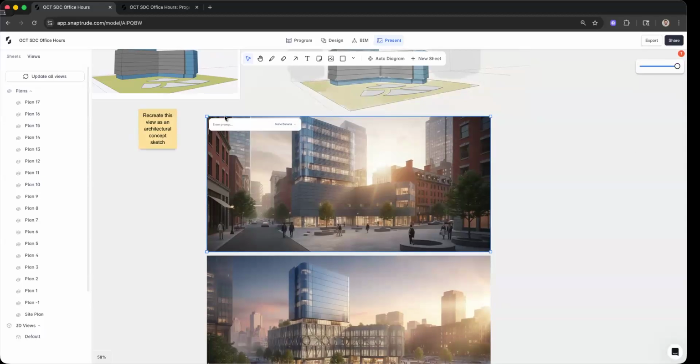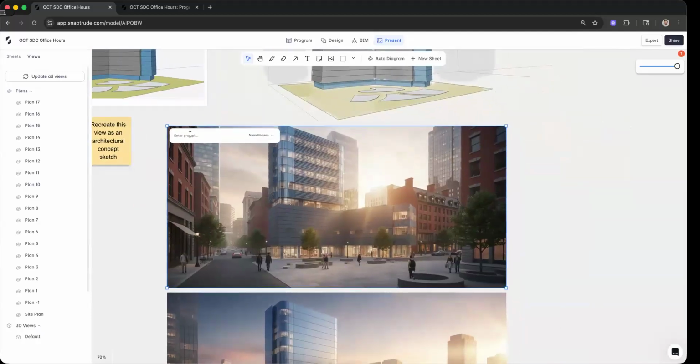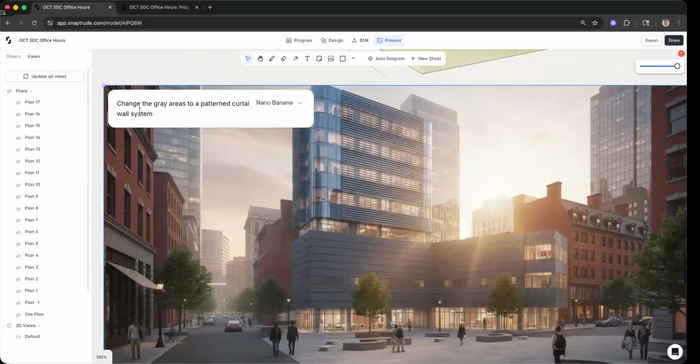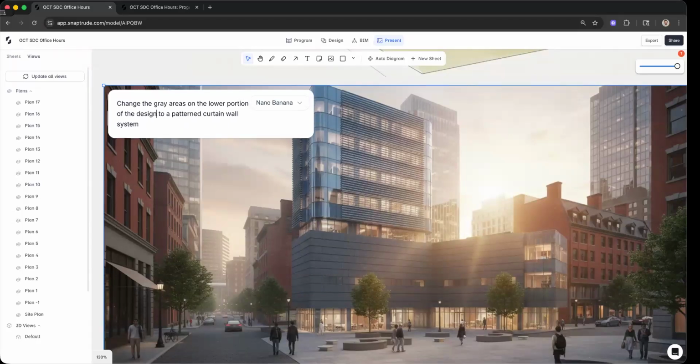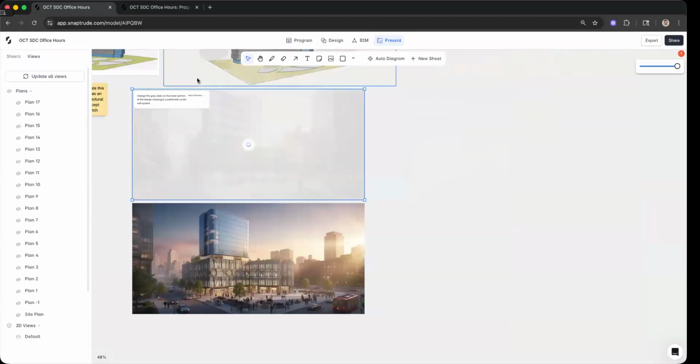I could come in and, instead of recreating this whole prompt from the beginning, just take this part of the prompt and modify this image here. Ideally, what we hope to see with the output is that it'll just change the gray areas on this building to basically another pattern. Then you can start to iterate over all of these and really well isolate the areas that you'd like to modify here.